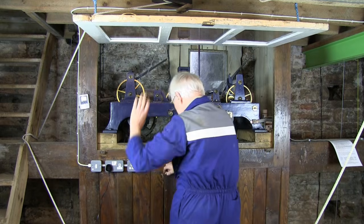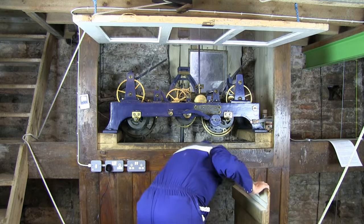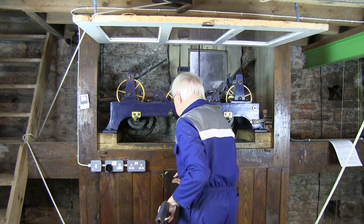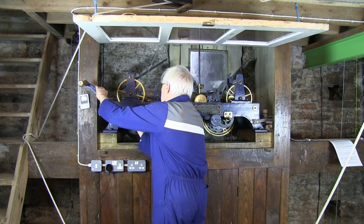The largest weight runs the chiming mechanism on the left of the clock. It has a lot of work to do, striking the quarters by means of levers connected to hammers on the bells above.